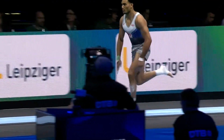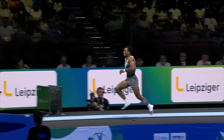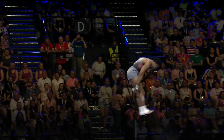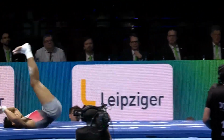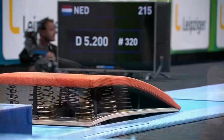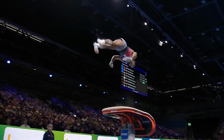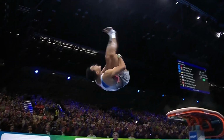12 years ago was when the last time a Dutch gymnast was in the vault final, Van Claveren. It's a nice flighty vault, this though. I think that vault doesn't get the credit it deserves. It is such a difficult vault. It's 2.5 somersaults from the hands in the pike position, and then opening up at the right time.